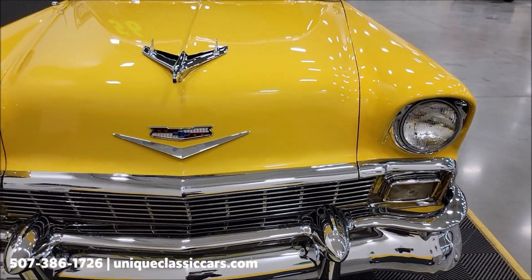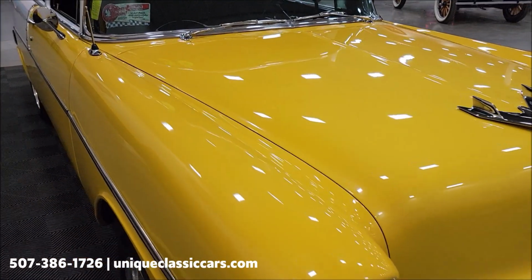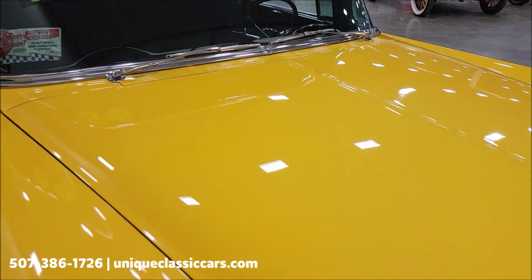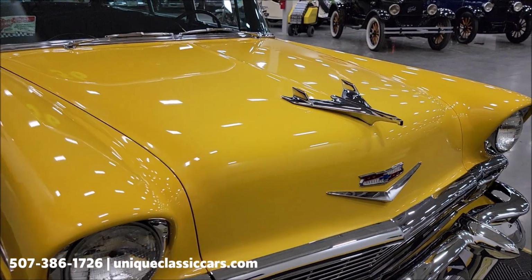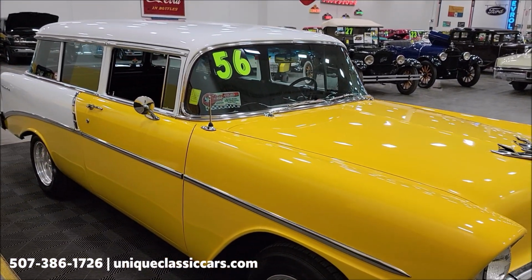Headlight surrounds, wood ornament, and then take a look at the paint. Nice luster to it. I mean, yeah, it's been driven. You look close enough, you're going to find an imperfection here or there, but overall, good looking condition.